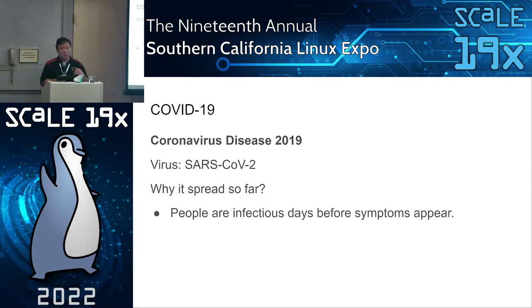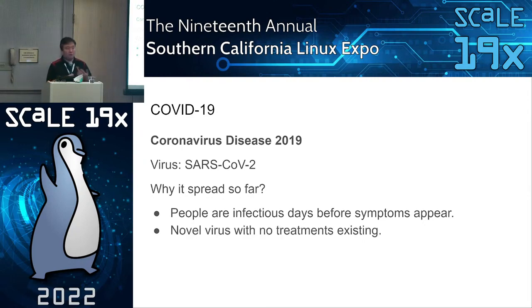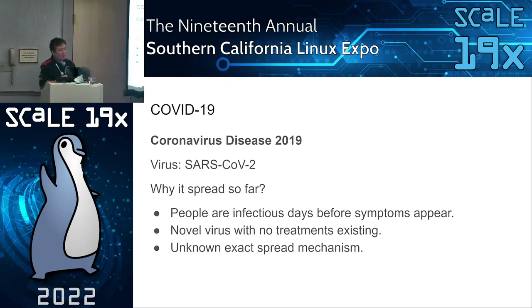And why did it spread so far and so quickly? Number one, infectious people were infectious days before they presented symptoms, and so people were unwittingly infecting other people because they didn't know they were sick. Also, this is a novel virus, meaning that we didn't really have treatment or understanding. And finally, we didn't know the exact spread mechanism. Was this primarily surface contact? Was this airborne? Turns out it's a combination of all the above.